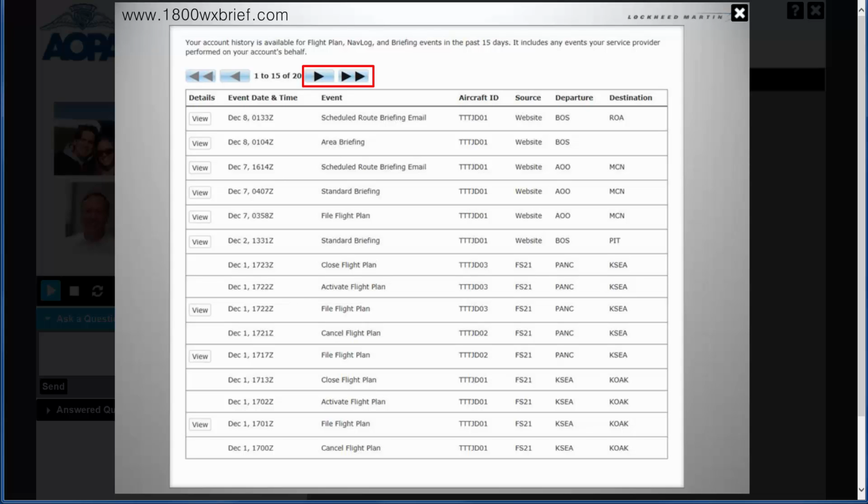And pilots that are training, they want to show how much time they've done and make sure they've gone through the activities. Exactly. So we showed just this table. It shows the event time and what type of event it was. And like I showed the scheduled email briefing, that'll wind up in here. Filing a flight plan, getting area briefs, activating and closing.